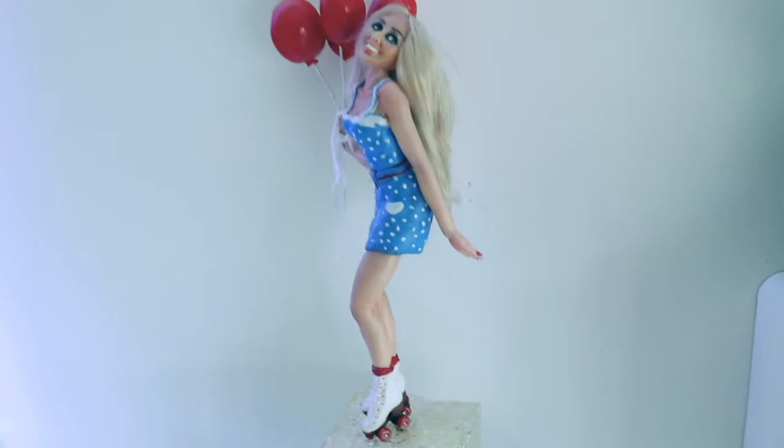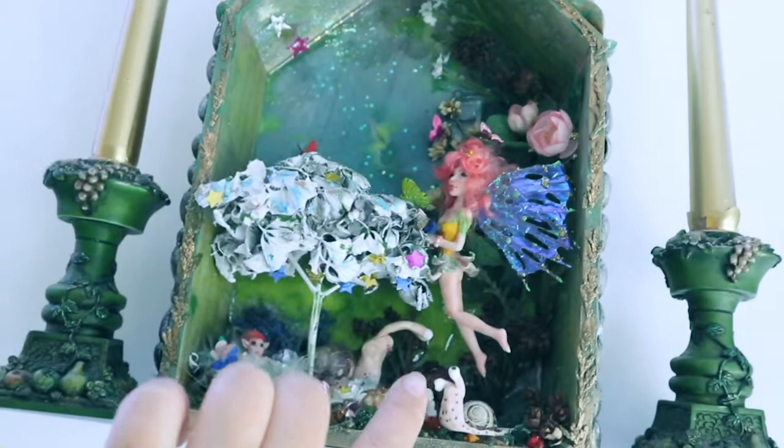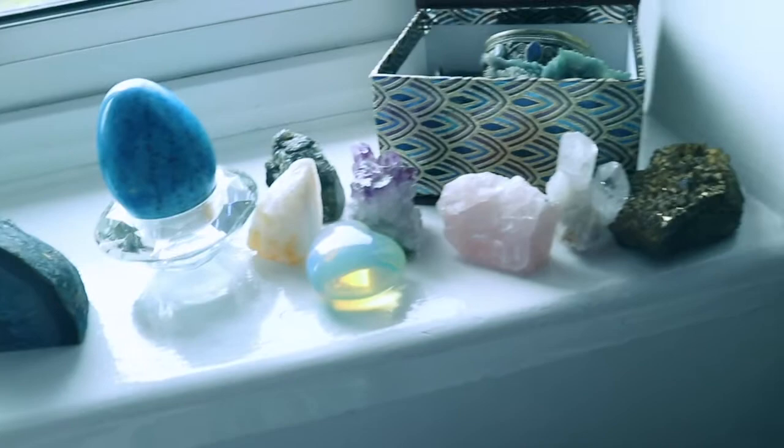I created this one, and those are my fairy, forest fairy. She's very tiny. She's a very very tiny fairy, really small. That is my Ariana Grande. And these are my old tables, my old tools. You know, my favorite collection. As you know, I love stone as well. These are all my crystals. I love crystals. This is on one side, and here is all my painting, my creation, all my tools.